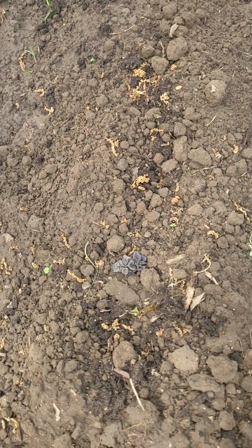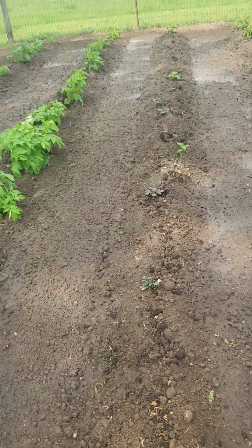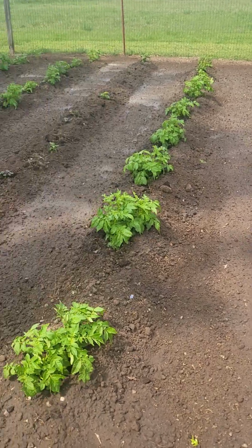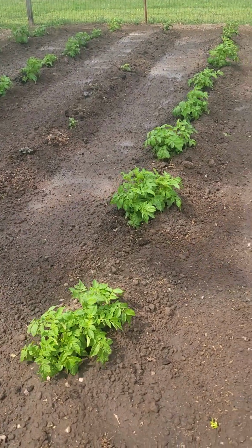You can't hardly see it. You might be able to see that one. But this is a purple potato. Yeah, purple potato. We'll see how those do. I try to grow all these potatoes, other than the purple ones, from last year's seeds.